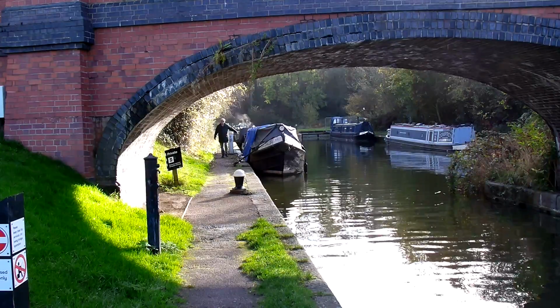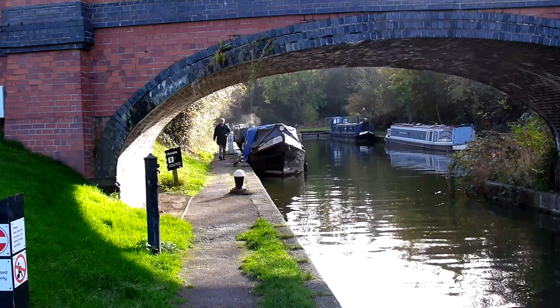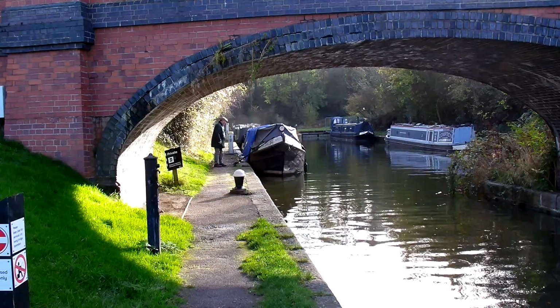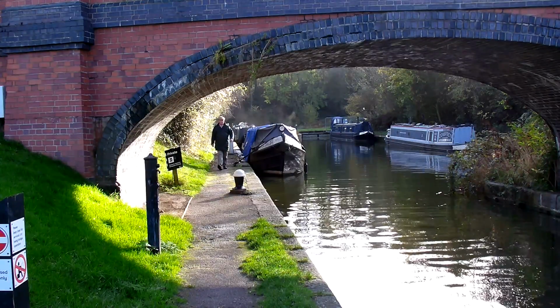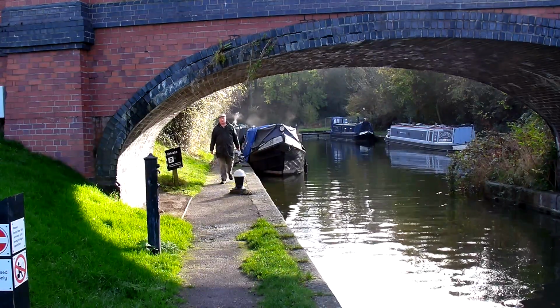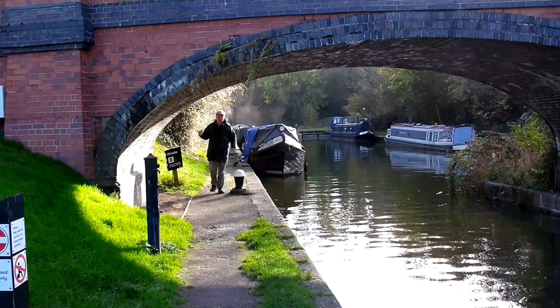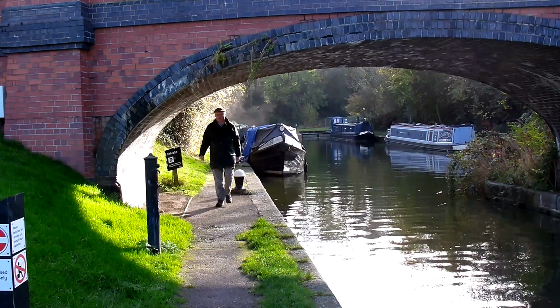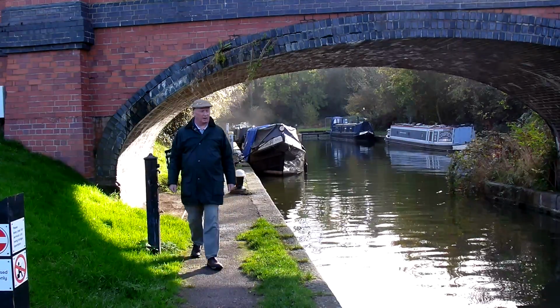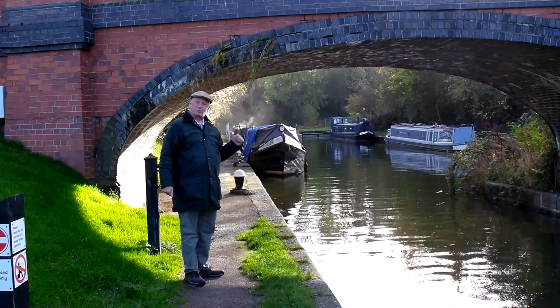This is the lower arm of the inclined plane. Today it's used for private moorings. And I suppose there's room for maybe 8 or 10, perhaps 12 boats. Nice and private, really quiet, really nice. The bridge here was built in 1899, which is a year before the inclined plane began operation. It's a beautiful day today. It's Bridge 1A.